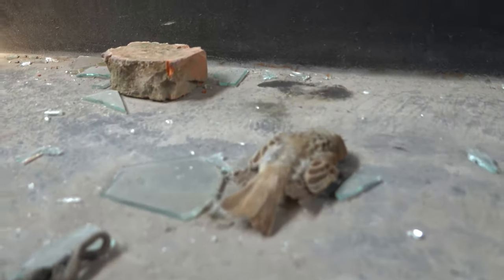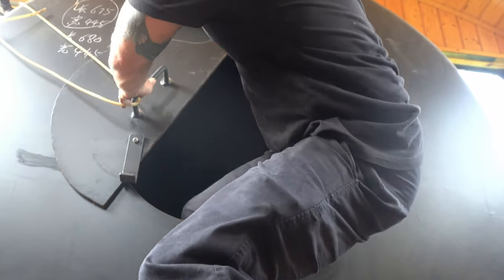Try and call in there now. The dead bird. I guess that bird didn't make it. Might be easier. Oh, I'm too big. I'm too big to fit through that hole. Shoulders are too wide. Don't fall on my head.